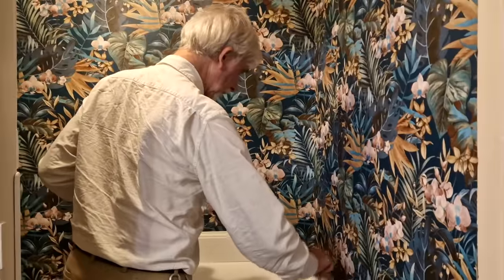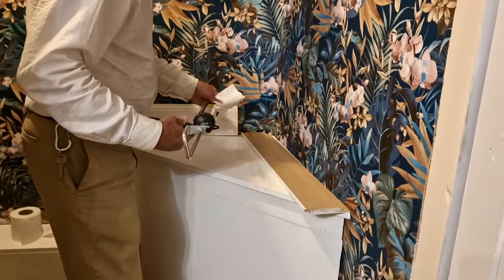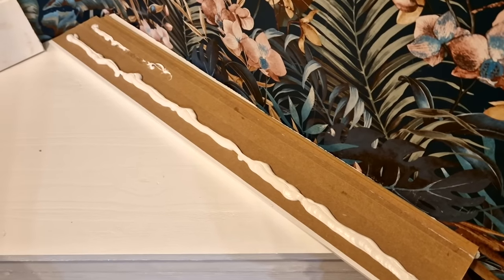Okay. We'll lay this one down and we'll put a bunch of caulk along the back of it, right? Yep. Go for it. Okay. We got this much glue on the board. And then, oh, there he goes.